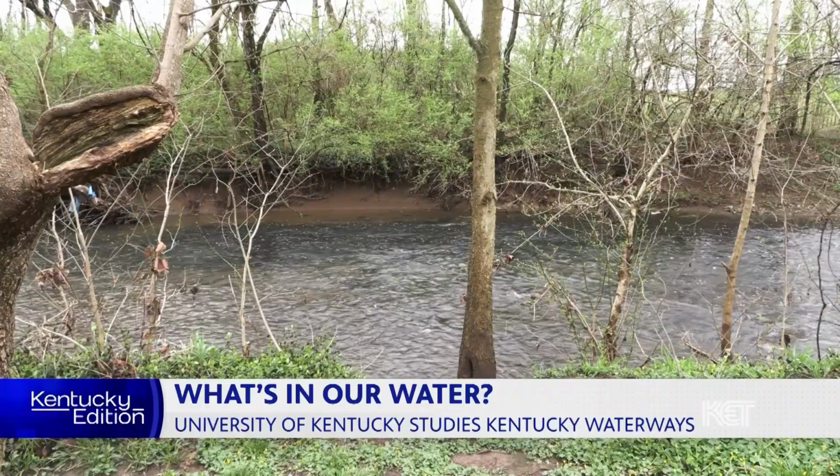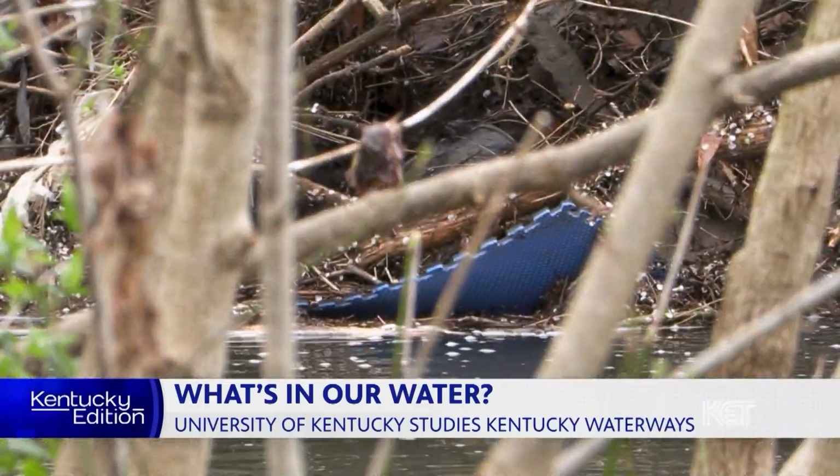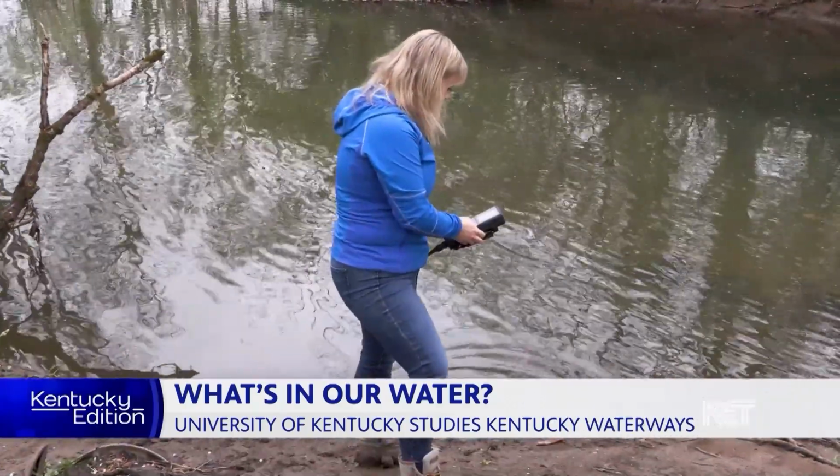So 95% of Kentucky's drinking water comes from surface water sources. And so it's really important that our rivers stay clean, because the majority of the water that we're going to be using to drink is coming from rivers.